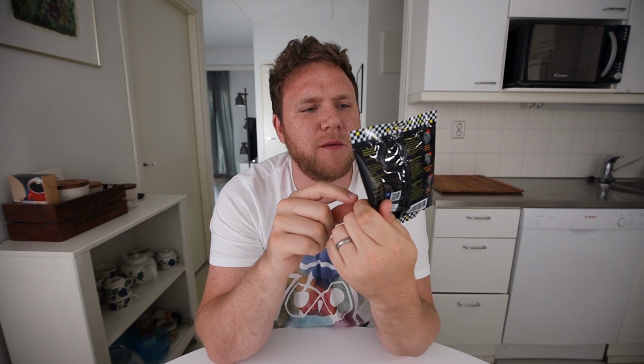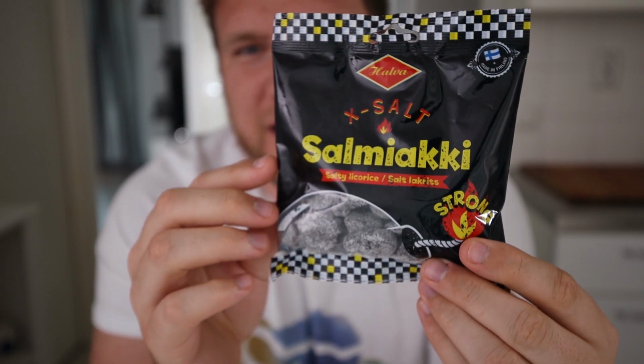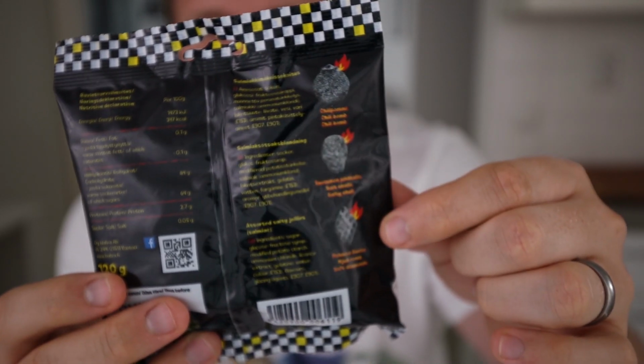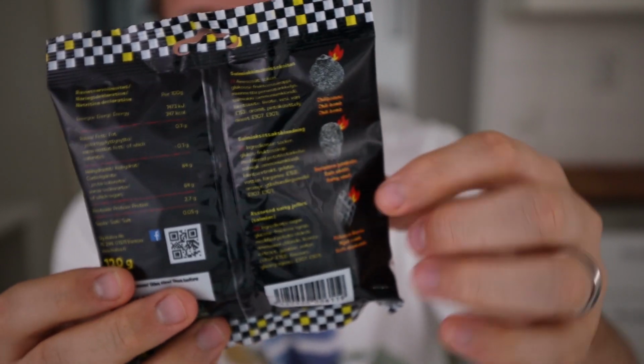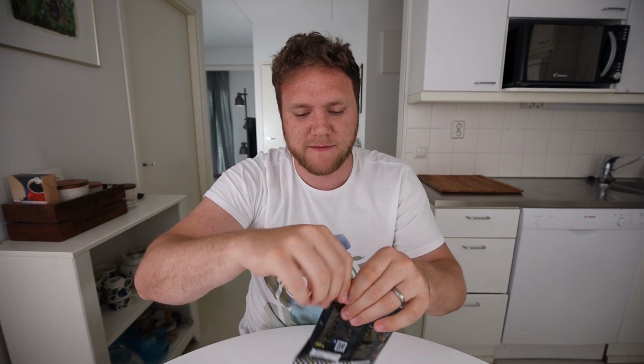Since that was so sweet, I think we need to go on the salty spectrum straight away. These are salmiakki, of course, salty licorice candies, and these are by Halva. I don't know if I've tried much from this company. I think I've tried the little tar candies, which, by the way, are the worst thing ever invented. Now on the back here it says chili bomb, salmiakki skull, and soft diamond salmiakki. I don't know if I'm expecting these to taste any different, like the different shapes, but let's see. I like that on the packet it also says strong, so I'm prepared.